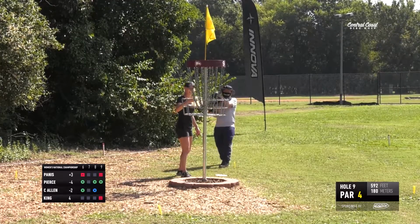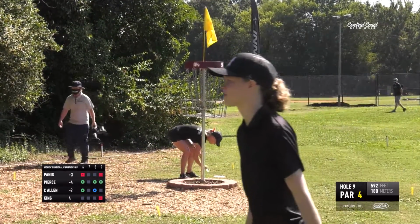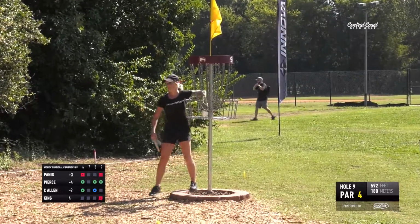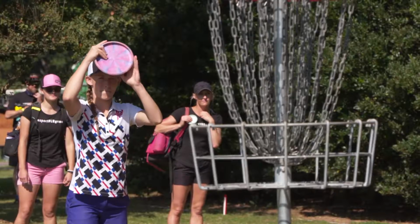So check this out. Her putter had fire ants all over it. Really? All over it. You could see she's shaking it off. She was going to putt, but she had to go back to her bag and get a new putter. I know Keenan got attacked out there. They're out there, man. Don't sit on stumps. Do not. Pro tip.